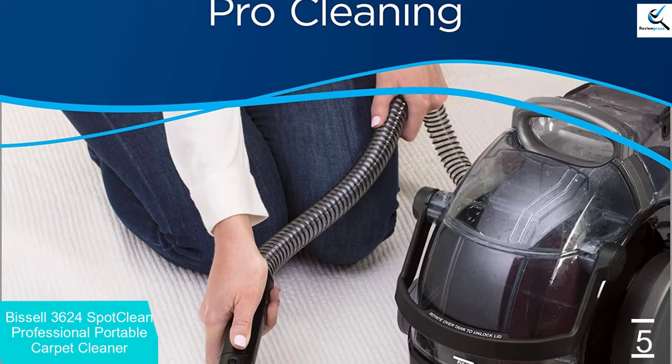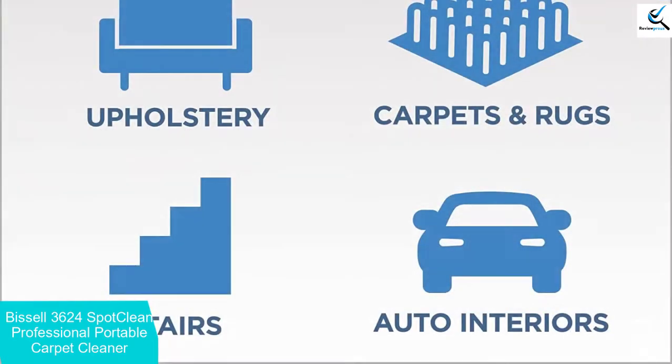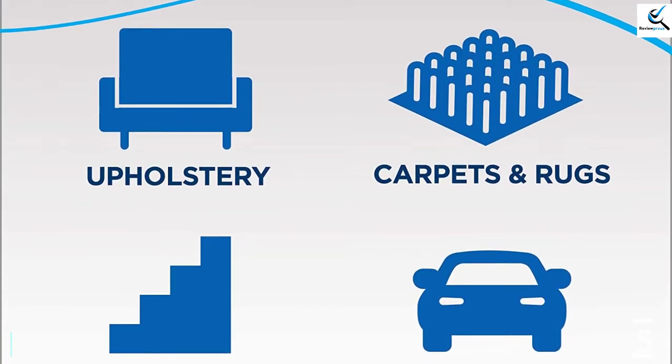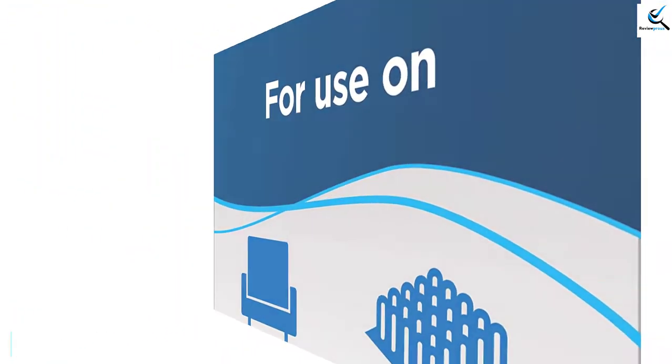The package for this product comes with many useful accessories, too. 5 Flex Hose helps to clean spots and stains in hard-to-reach areas including stairs, upholstery, and area rugs. Moreover, you will be amazed by its smart design. With the long power cord, cleaning is no longer a hard task.